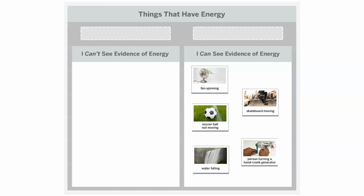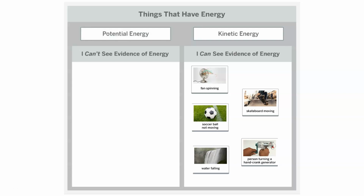When an object is moving, it has a certain type of energy. We call this kinetic energy. Some objects, though, have stored energy. Even though they aren't currently moving or changing, they have the ability to make things move or change in the future. We call this potential energy.